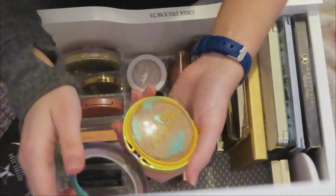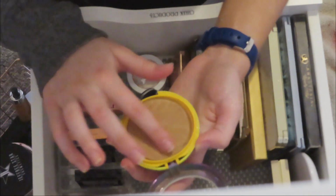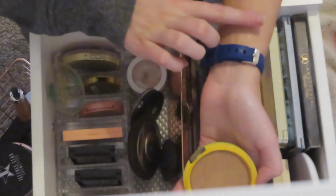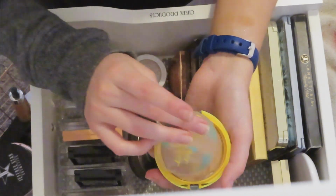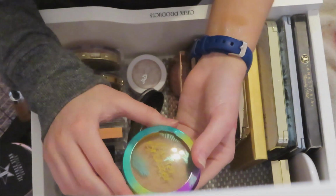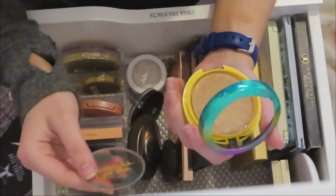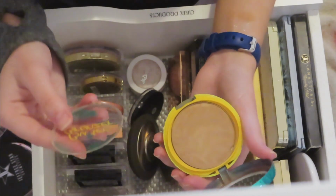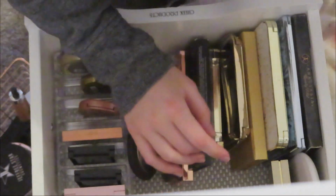Next, I have a bronzer back here from Physicians Formula. I broke the packaging a long time ago, but it still works, and I really like the color. It's kind of light for me right now because of my fake tan, but I'm gonna hold on to it. I also use this as a crease color quite a bit on my eyes. I've had this for a year, and I use it all the time, and it still has a ton of product, so you get a lot for your money. It's only like $12 or $14.